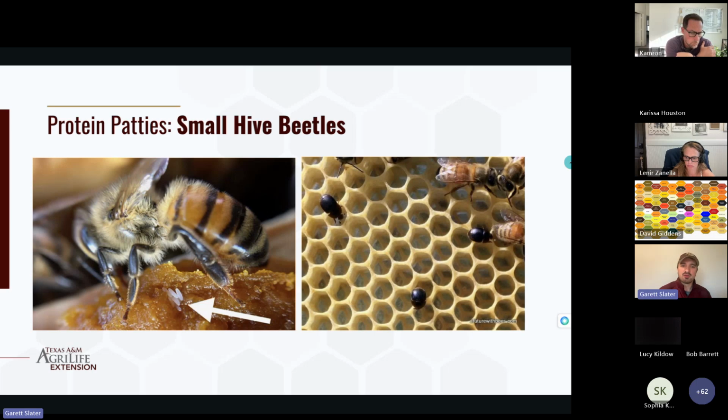The one thing to consider here in Texas is small hive beetles. Typically with 1 pound, and especially when there's so much natural pollen coming in, the bees prefer the natural pollen versus the protein patties you provide. So just remember that if you put a protein patty on the colony and there's a lot of pollen coming in, the bees probably won't consume that whole protein patty.